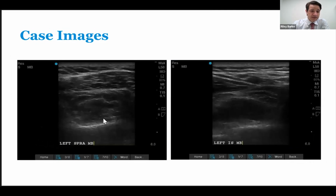Looking at this patient's muscle bellies of the supraspinatus and infraspinatus, he showed no signs of significant fatty infiltration or atrophy. As you can appreciate in both of these images, the muscle is relatively isoechoic with a fairly normal pinnate pattern. And this was also compared to the contralateral side.